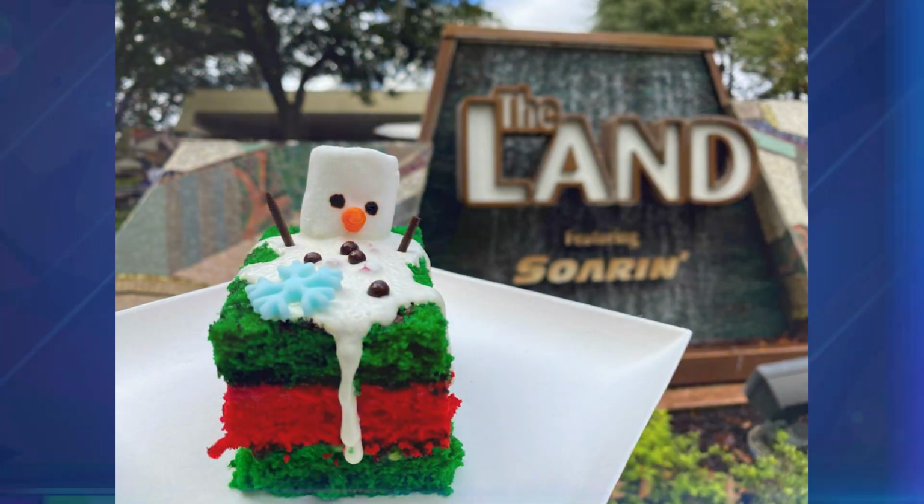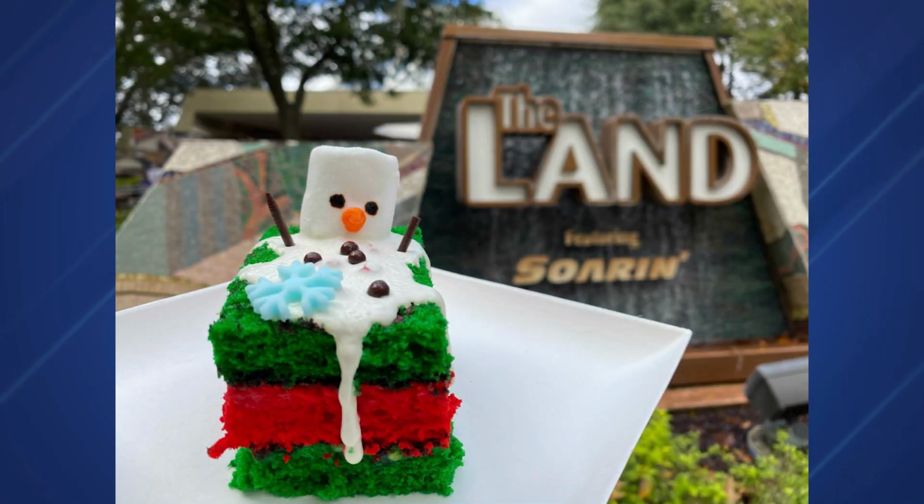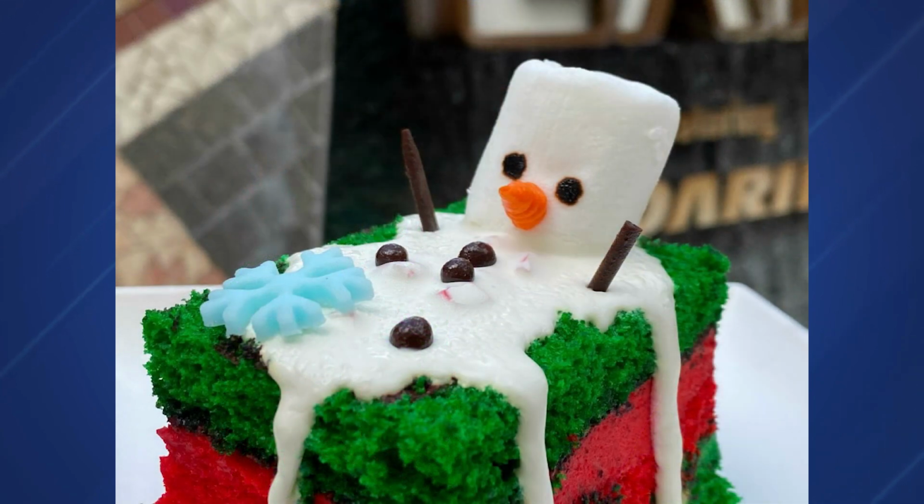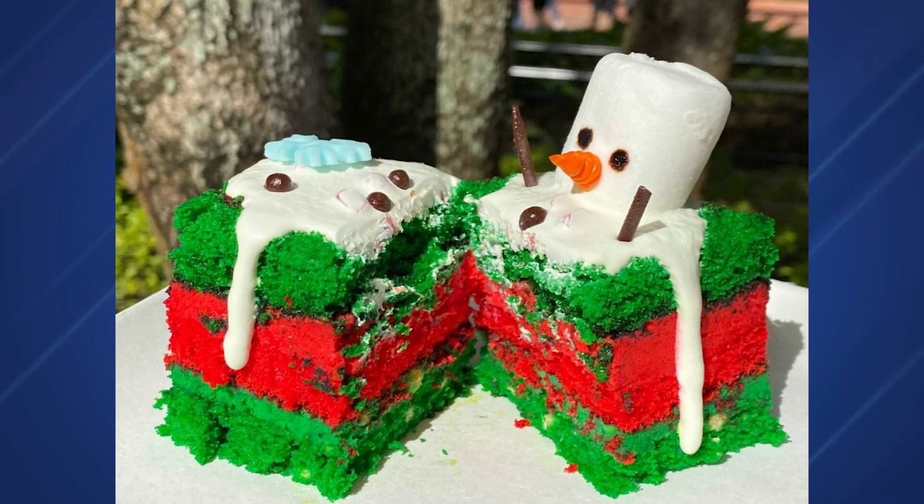"Winter's a good time to stay in and cuddle, but put me in summer and I'll be a happy snowman." Disney has now embraced a different ending to that classic line from Frozen. Now at Epcot, you can get your own melting snowman cupcake from Sunshine Seasons at the Land. It's a vanilla cake with white chocolate and peppermint mousse topped with a melting snowman. Head on over to our site to read the full review. It's $5.99 at Sunshine Seasons.